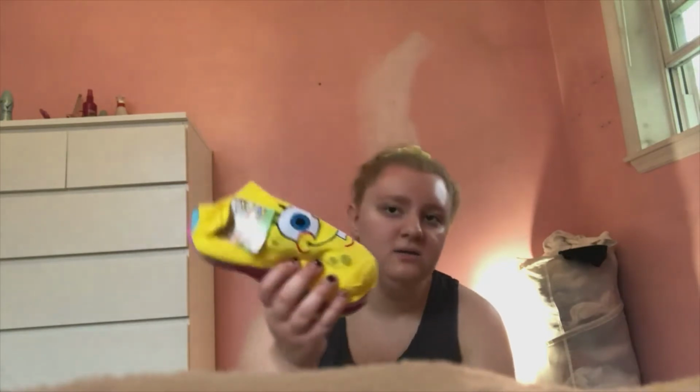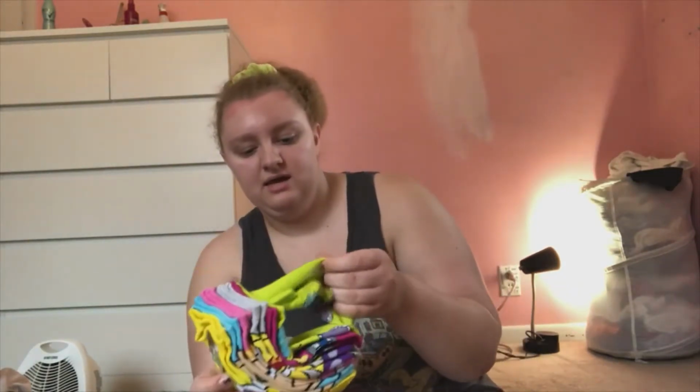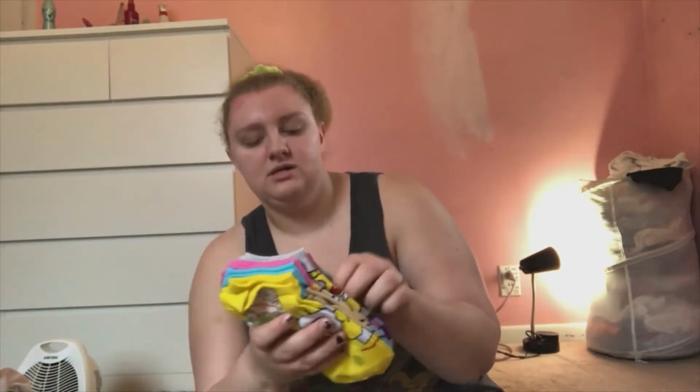Then I got another pair of Nickelodeon socks. Here, I'm gonna fix this, because my tripod's in my desk, and my desk isn't accessible. These are very soft and seem very comfortable, stretchy. I love these, obsessed.